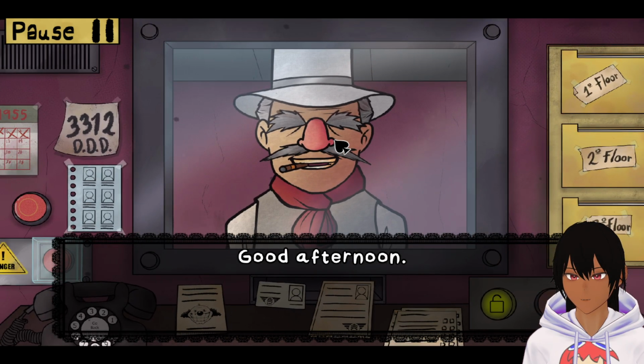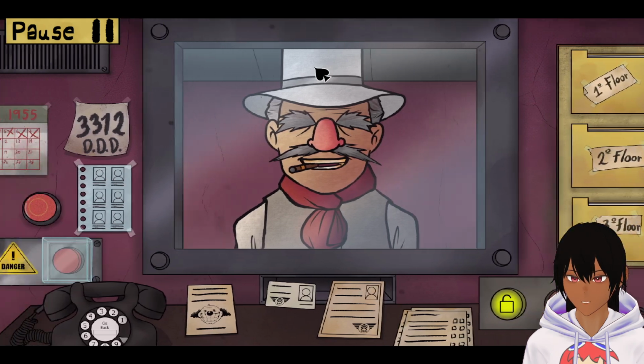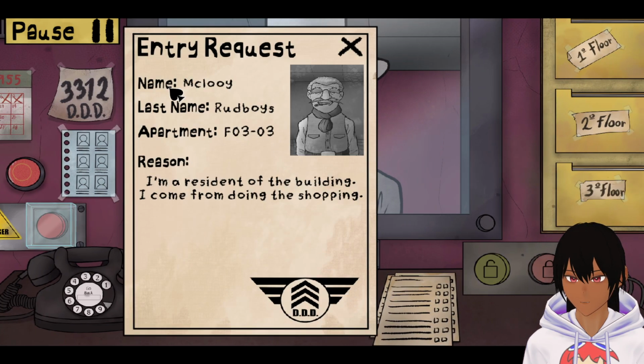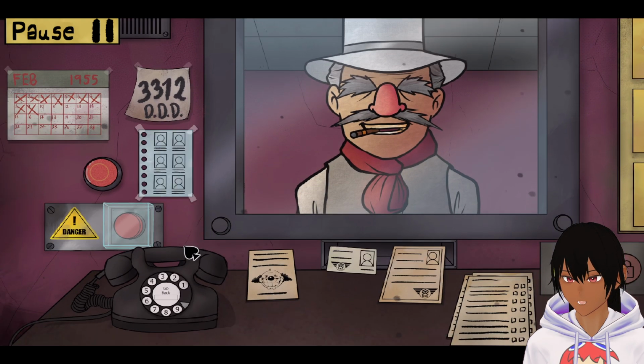Always smokes, mustache, hat, always wears hat, cigar. Things seem to check out with the visuals. Resident of the building, I come home from doing the shopping. What? You are retired though, so sure. Sure, I'll let that go. I'll let that slide.